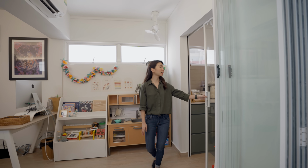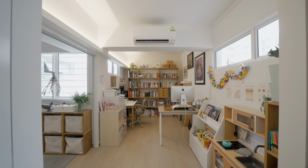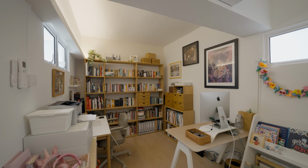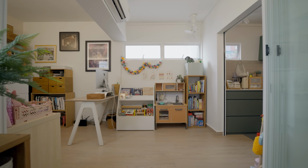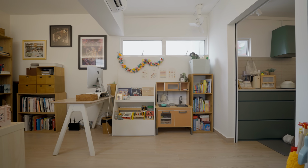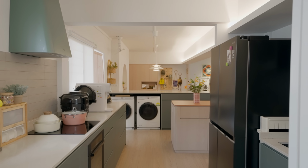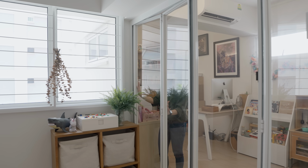Divided by the sliding glass door, we do have the study that is connected to the kitchen. So in here, it fits 2 working desks with a bookshelf serving as a backdrop. And the homeowners do spend a majority of their time here when they're working from home. And apart from the living room, the children also use this area as their play space. Once again, from here, you're able to see right through to the main entrance, and if need be, you can make use of these glass bifold doors to fully enclose the study.